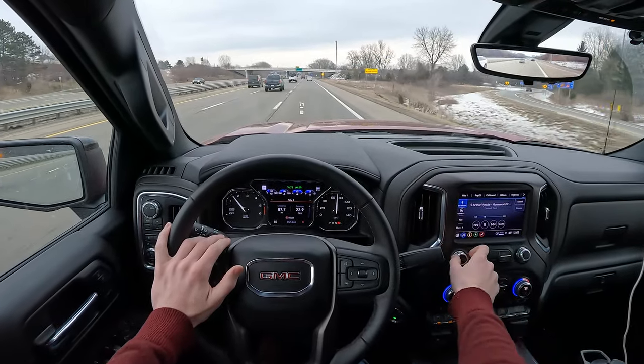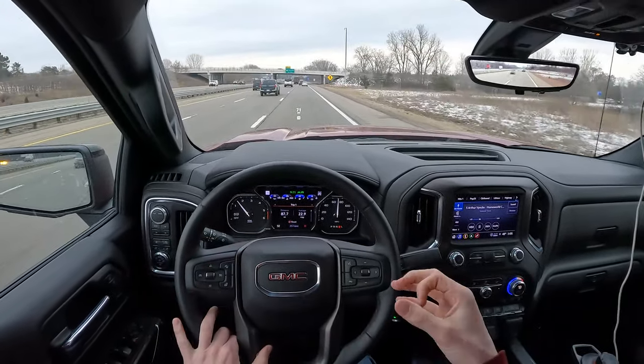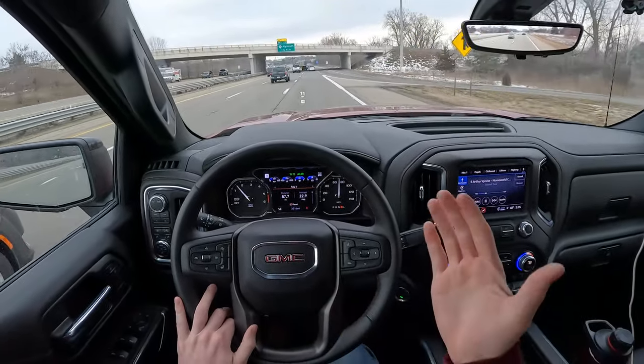I'm hearing the hi-hat, I'm hearing the bass guitar, I'm hearing the bass drum, I'm hearing all of it, and it comes through with a good amount of power. I'm really impressed by that.